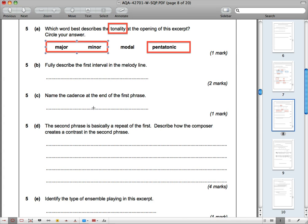Next up it says fully describe the first interval in the melody line, so listen very carefully for the first one and don't worry about the others. The melody line is obviously the tune, the bit that you would find most singable. It awards 2 marks for this because it does say fully describe. Now I know that the answer here is a 5th, and normally we would be quite happy with just saying it's a 5th. But if it says fully describe and asks for 2 marks, then you need to be very clear as to what type of 5th it is.